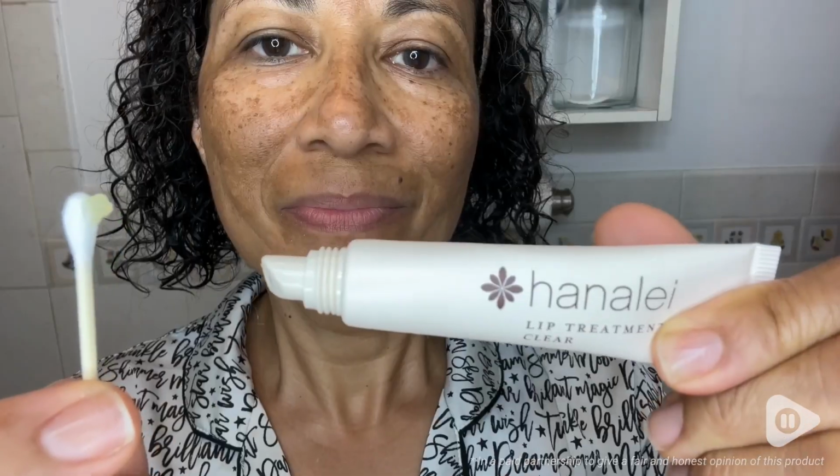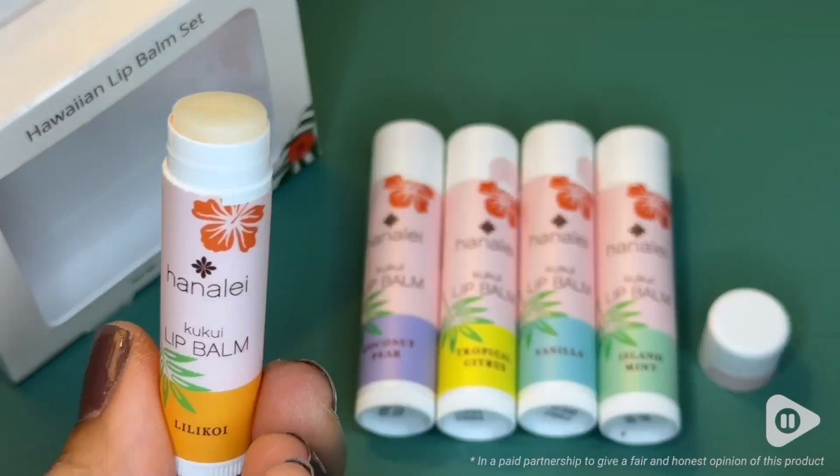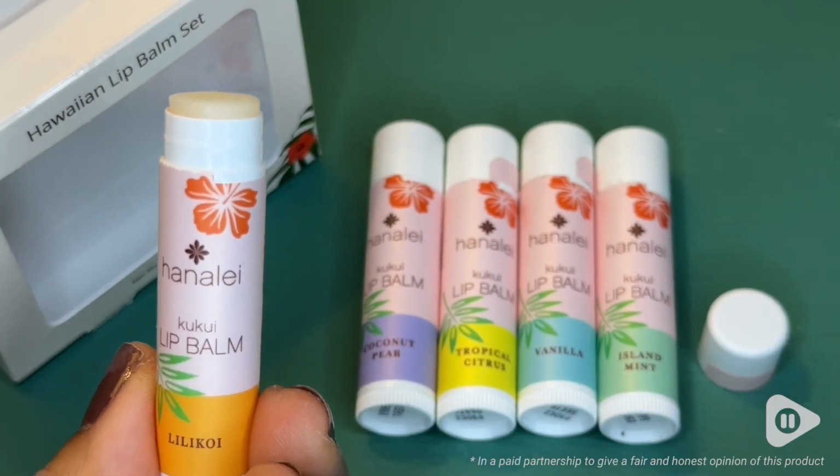The lip treatment made with Hawaiian kukui nut oil and shea butter lasted all night, and my lips felt like silk sheets in the morning. It was such a wonderful feeling. I just loved it. My all-time favorite flavor is the Lilikoi or passion fruit.